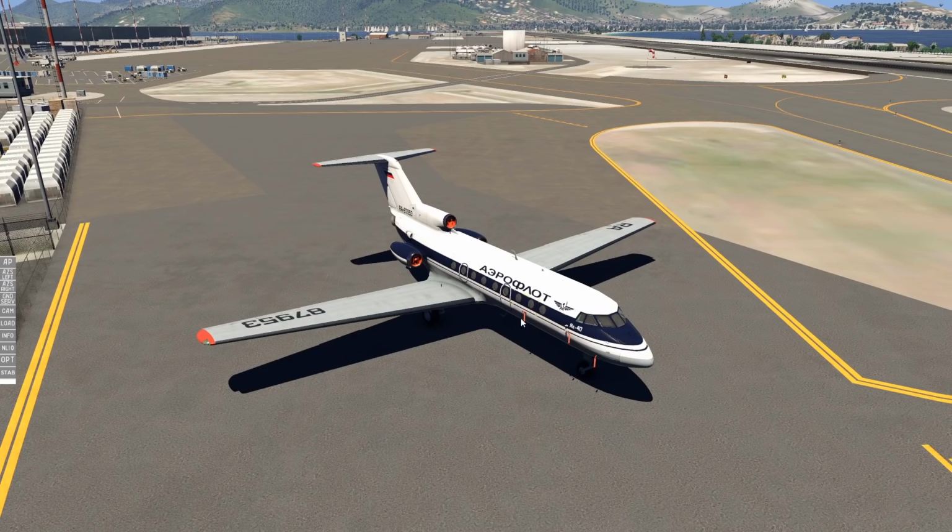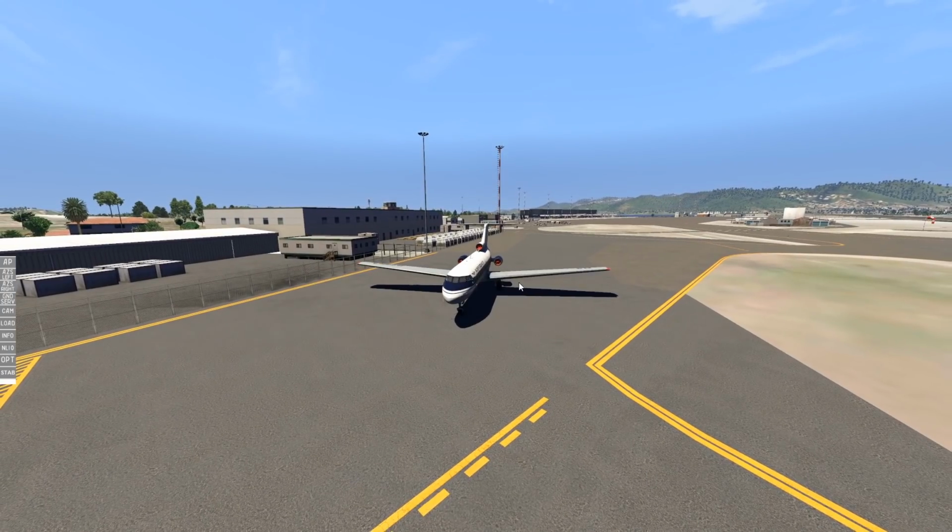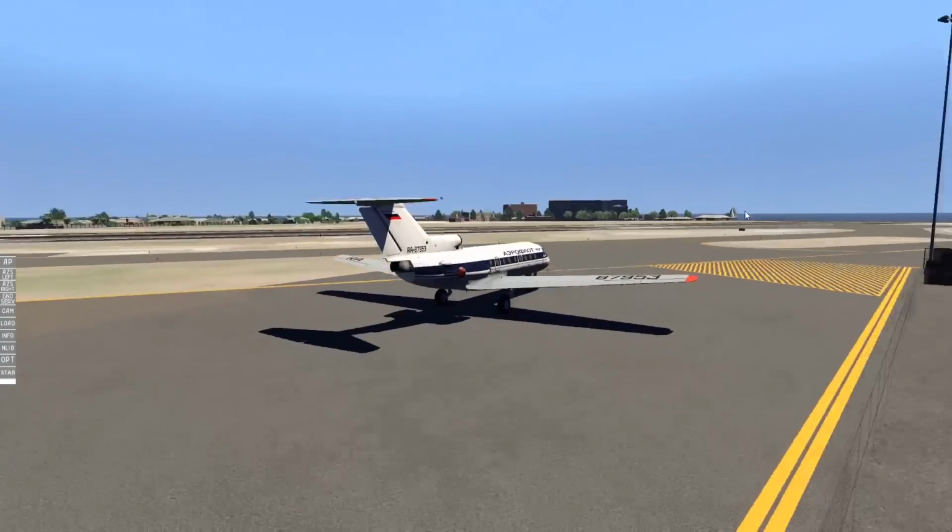Now obviously, as you can hear by the name of Yakovlev, this plane is Russian, or technically Soviet. Yeah, back in the 1960s, the Soviet Union was still a thing. And the primary user of this plane was Russia itself, or Ukraine. As you can see, we have an old Aeroflot livery here. Aeroflot has been around for quite some years, and so has this plane.